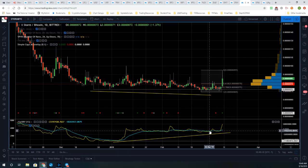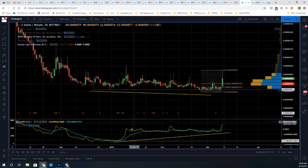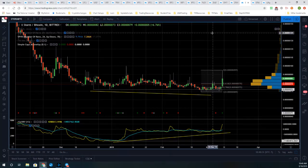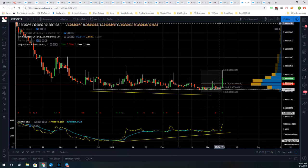But the long and short of it here is he was so enamored with OBV divergences. He was like, why would I even bother using price divergences? These OBV divs, they're the poop. They're it. They're just incredible.